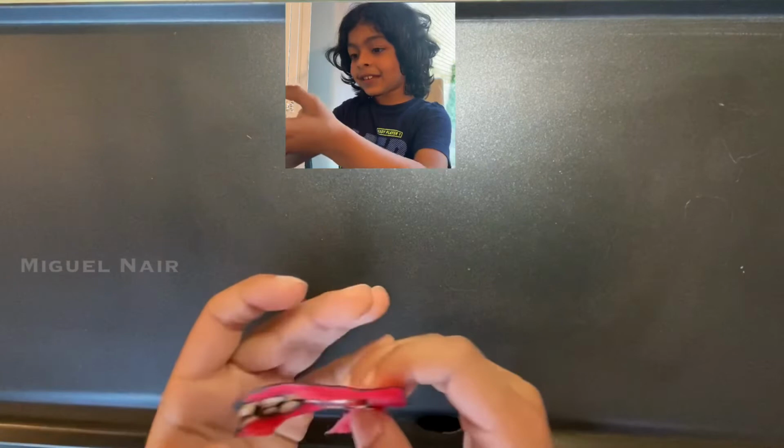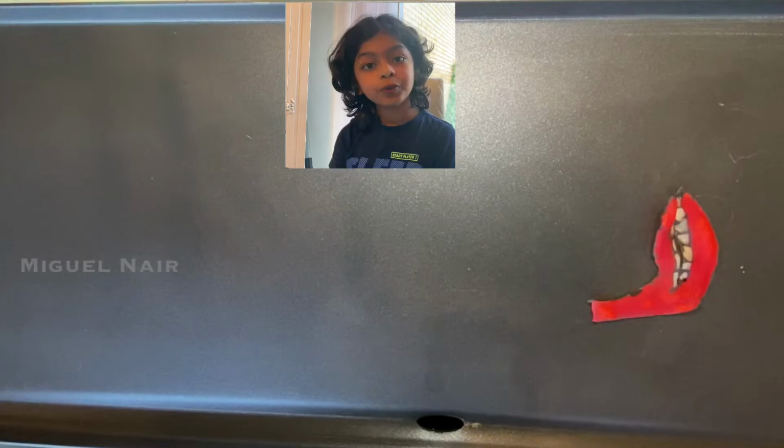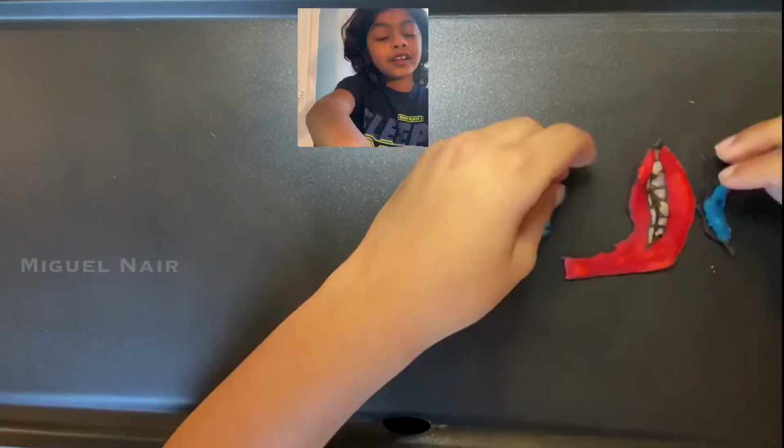The mouth contains teeth, tongue, and salivary glands. The saliva helps break down the food. The teeth help chew and bite the food. And the tongue helps swallow and taste the food. Here are the salivary glands.